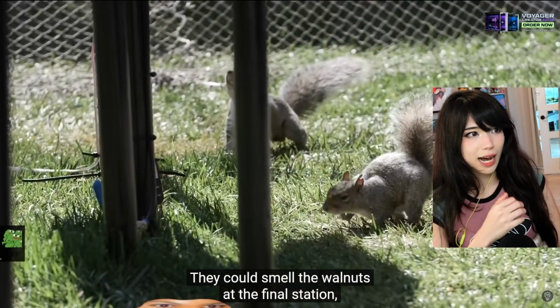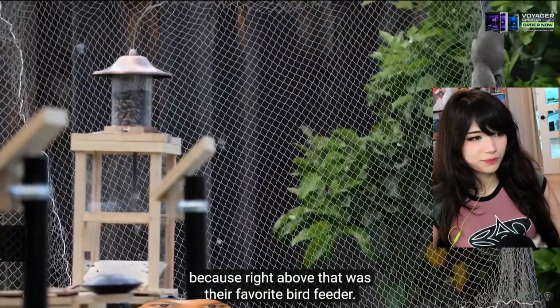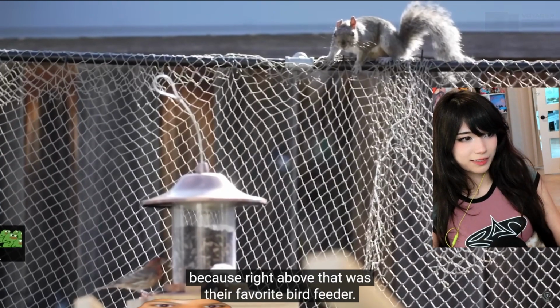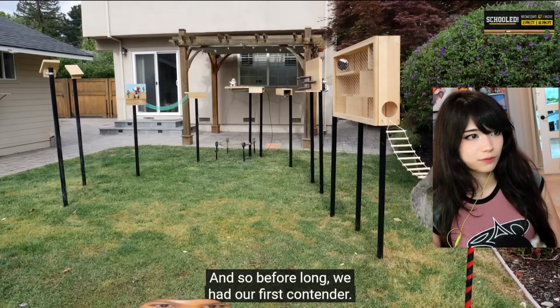They could smell the walnuts at the final station, and you could see the gears turning because right above that was their favorite bird feeder. And so before long, we had our first contender.